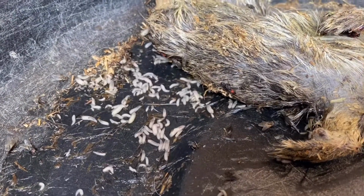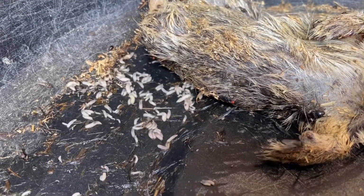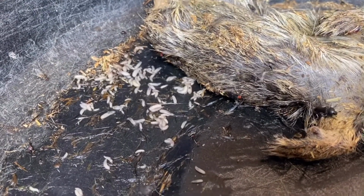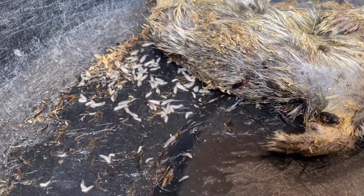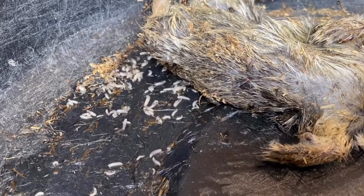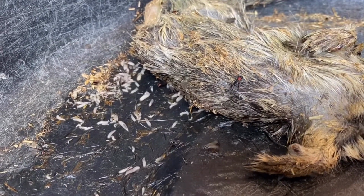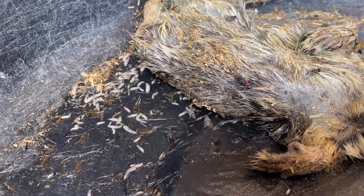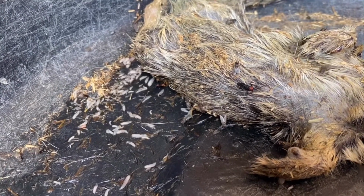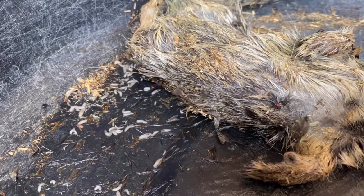Now, maggots are light phobic, which means they do not like the light. So they're going to scramble to get back underneath that squirrel, because that's where all the food source is. And the juices, oh my goodness. Wow. And they're afraid of the light. Look at all of them go. This is just 2 days out.